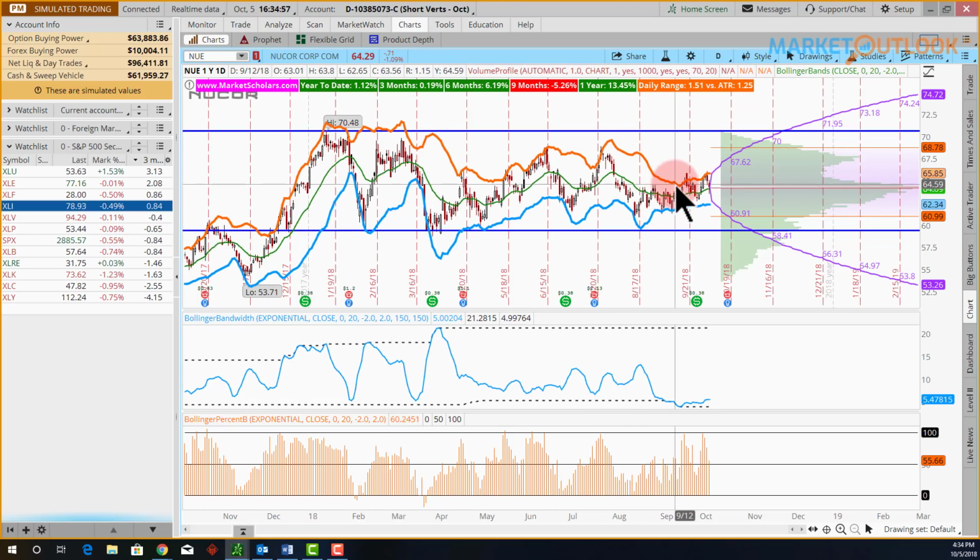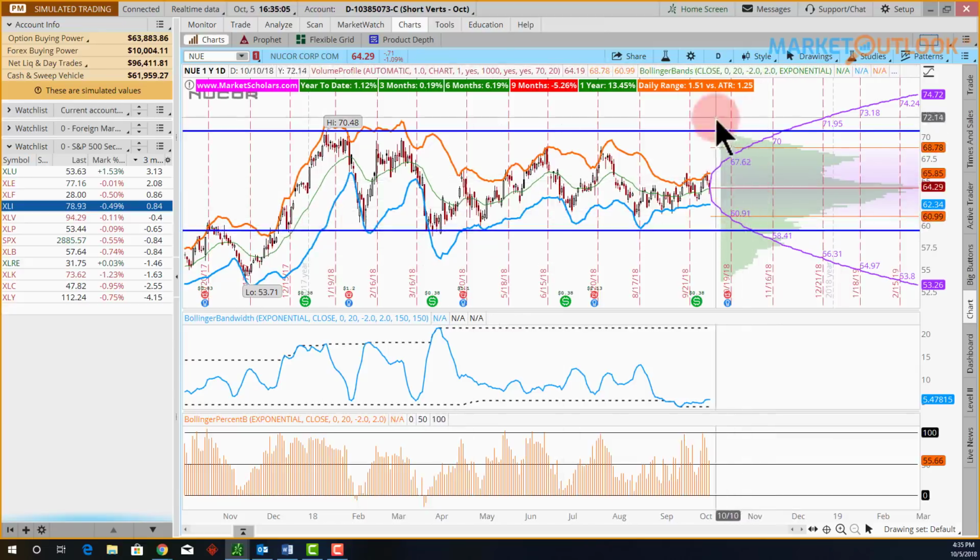Then we had 1, 2.5, going on 3, and then 4 expiration cycles, but there's some clear support in this area. There's some clear resistance up here, including volume support and resistance.